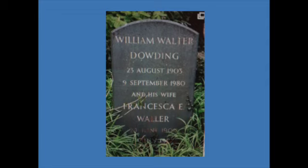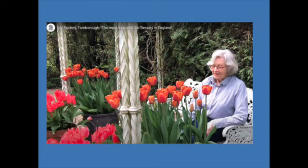You can find pictures of the gravestones, which is great. So then we thought, well, I wonder if we can contact his children at all. So we looked up wedding marriage certificates for Caroline Dowding, and we found her. And she was running a garden in bloom in Farnborough, where she's retired. She lives in this house, and she runs this lovely garden that is open to the public.